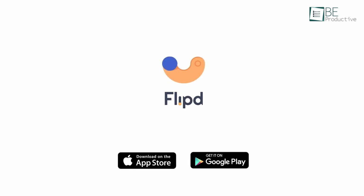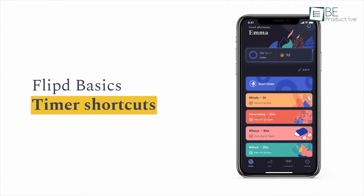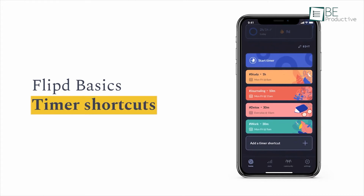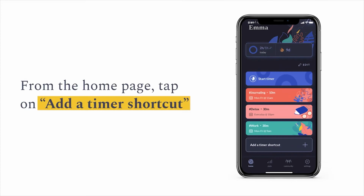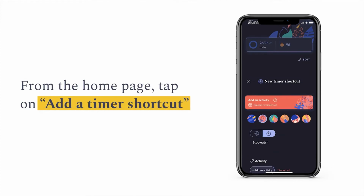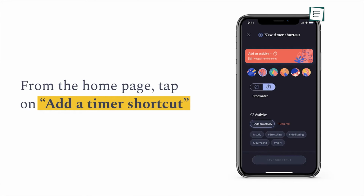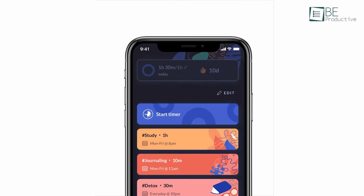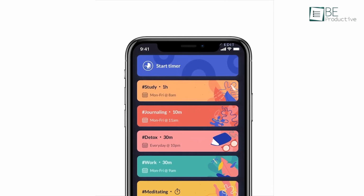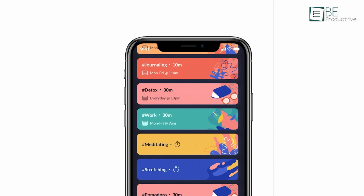Last up is Flipd. It offers some interesting features that might make it easier to manage your time and stay on track with tasks. One amazing aspect of Flipd is the customizable timers. You can set these up for different activities like studying, working out, or even meditating. This could help you dedicate specific chunks of time to important tasks without getting distracted.